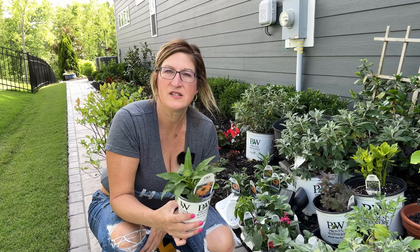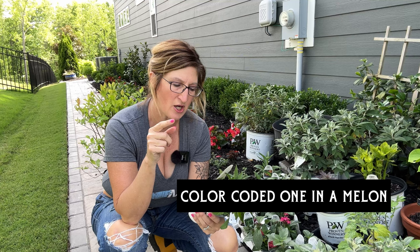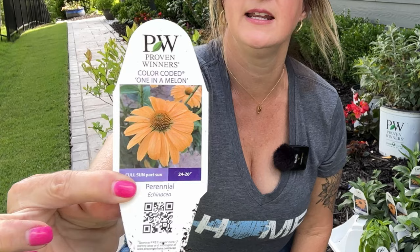So while I was at New Hope Nursery, I bought another different kind of echinacea, and this is called Color Coded One in a Melon. So this one gets a little bit taller than the other two. This gets 24 to 26 inches tall. The others get 20 inches tall. It is another echinacea, and it is a perennial, and it has a melon yellowy orange color right there.